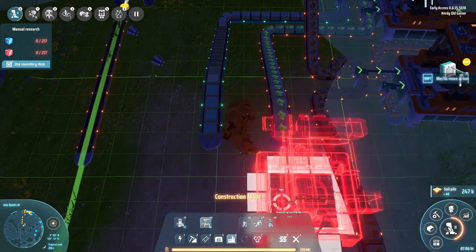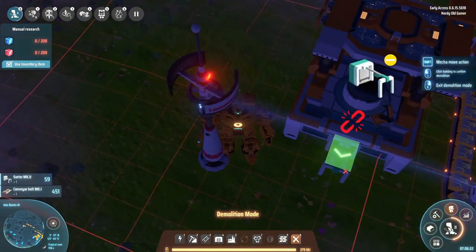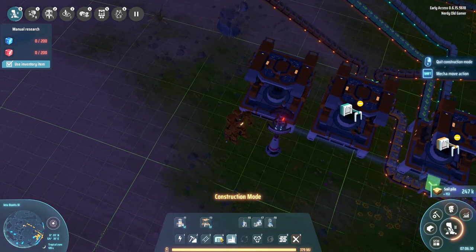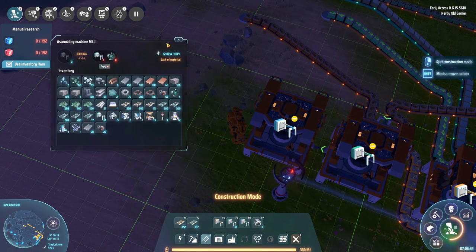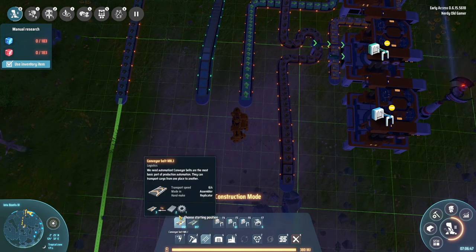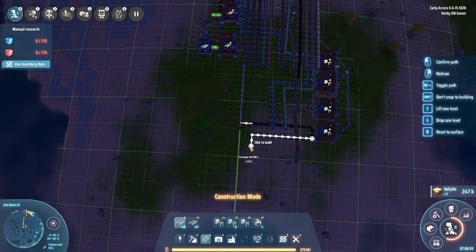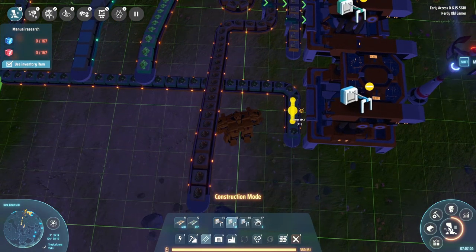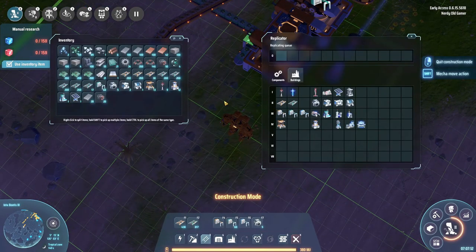And we need another assembler. Actually, you know what? Let's dismantle this and stick that right there, because then we can just direct insert here. Tell you to make sorter mark threes. Here, and sorter two, and you need a crate.